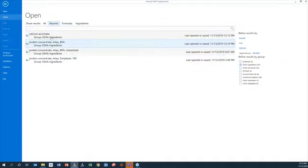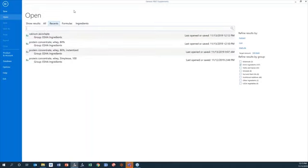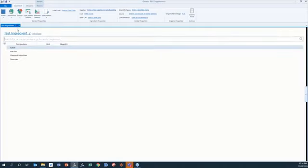Let me hit the ESHA ingredients here. Okay. Let's just create it real quick. And this will be good because you can see how you actually create the ingredient. So if we wanted to create an ingredient, okay? So we hit new, and then we go to ingredient, okay? And let's just call it test ingredient, okay? And hit enter, and this will be our ingredient, okay? Just an ingredient here. We're gonna save it.